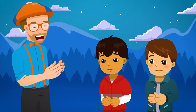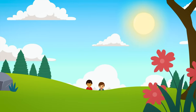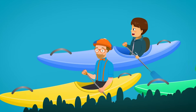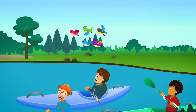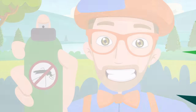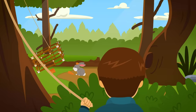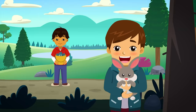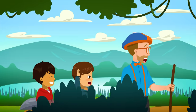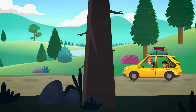Sing along! Let's go camping, it's so much fun. We'll learn so many things like how to fish and hunt. Let's go camping and get some sun. Let's go camping 'cause it's so much fun. We can go canoeing down the river stream. Row, row your boat. We can watch the birds fly above the trees. So much fun we can have throughout the day. But don't forget your mosquito spray. Let's go camping, it's so much fun. Everybody sing! Let's go camping, it's so much fun.